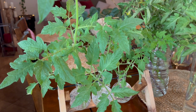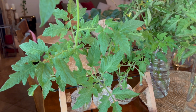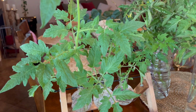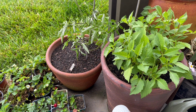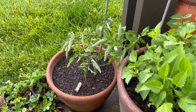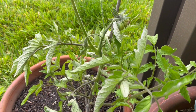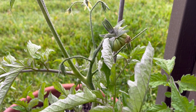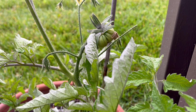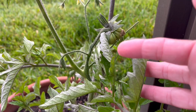This guy is nice and comfortable. He's been growing indoors at about 70 degrees for the last couple weeks. And even though the tomato plants that are outside are a bit stressed, you can see the curled leaves on this guy, the fruit is still setting, so we're just a few weeks away from some delicious homegrown tomatoes.